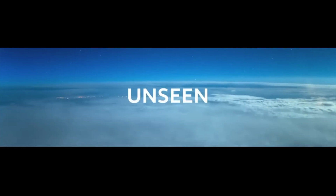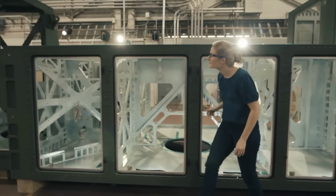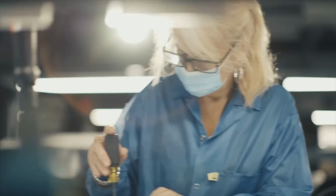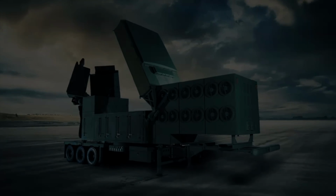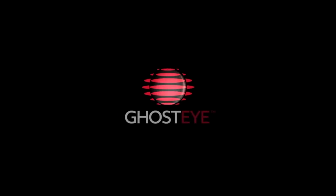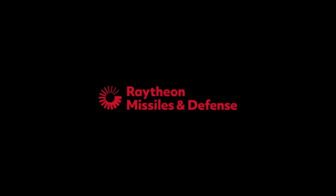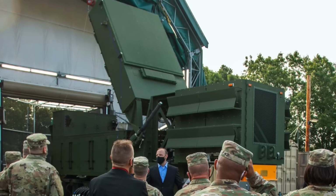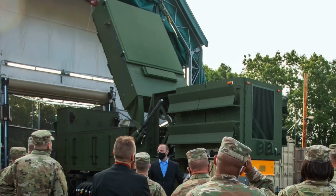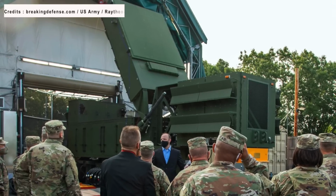LTAMDS represents a cutting-edge 360-degree multi-purpose sensor that boasts extensive cross-functionality, interoperability, and modular capabilities. It stands as the first sensor tailored explicitly for deployment within the U.S. Army's integrated air and missile defense system, offering protection against highly sophisticated threats such as tactical ballistic missiles, aircraft, and cruise missiles. It's expected to play a key role in the U.S. Army's future Integrated Air and Missile Defense System, IAMDS.